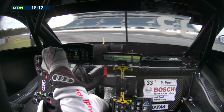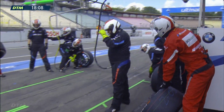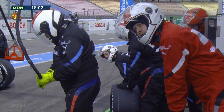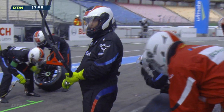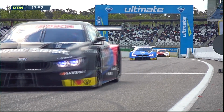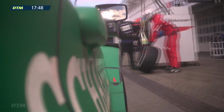But we stay on board with René Rast as he makes his way into the Mercedes arena now, and the Mercedes turn, and drivers standing by to come into the pit lane. As you can see, a new set of boots being made available. And BMW going to be diving into the pit lane. Of course, a mandatory pit stop inside the race. In comes Bruno Spengler. Also in comes Philipp Eng.